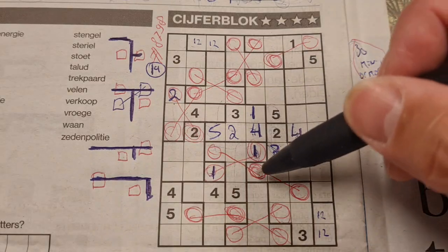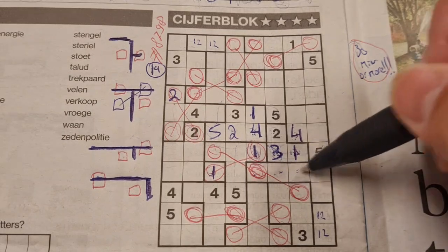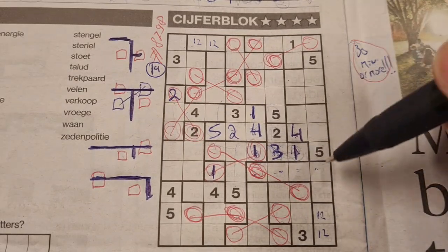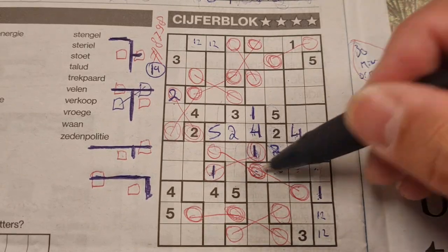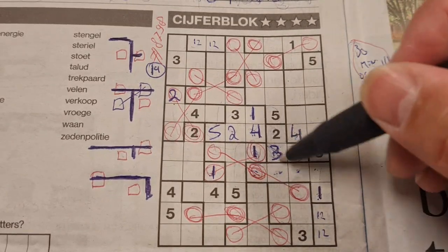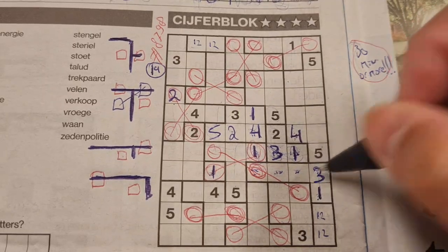Alright. These two boxes can be a 1. These three boxes can be a 1. So the only place left for the 1 in this L-shaped area is supposed to be here. These three boxes surrounding the 3 can be a 3. So one box left for the 3 in this L-shaped area is supposed to be here.